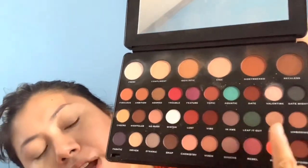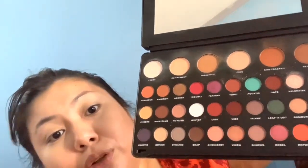Tapos ito, if I ever needed an extra pop sa eyes. Kasi you don't know whenever you're gonna have invites eh. I usually do my eyebrows last. So, here, I'm gonna do a little bit more of contour. I'm just gonna use Compliment and Idealistic. May mix ko silang dalawa. Try ko muna siya sa hand ko.